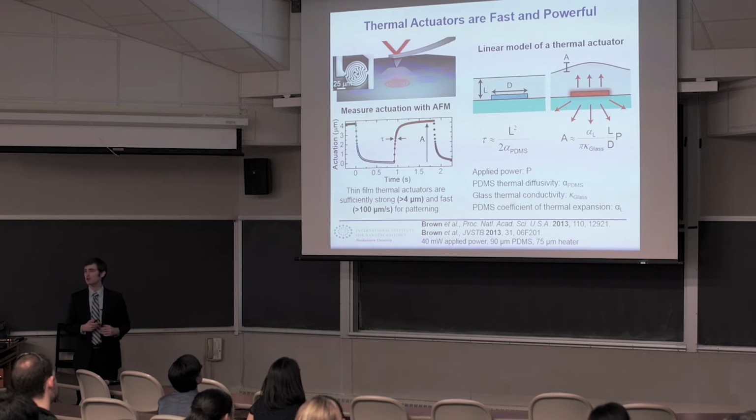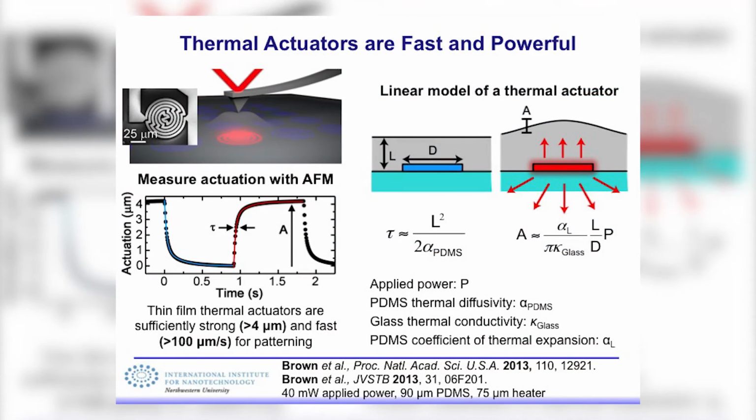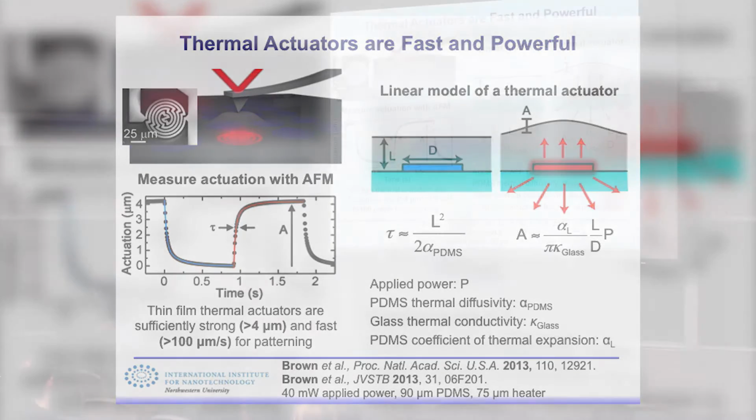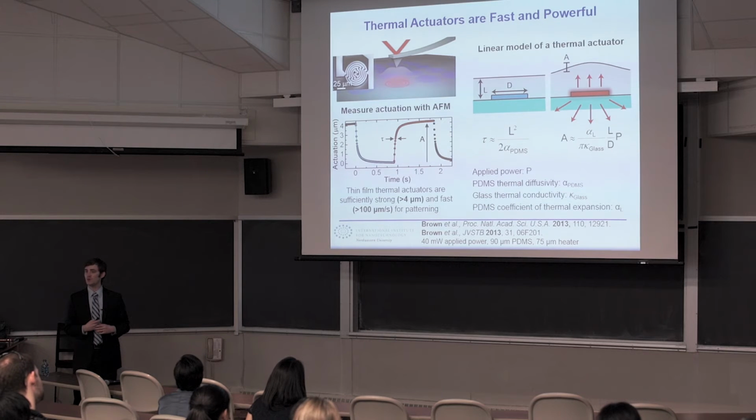And so we constructed a model to try to capture the phenomena using a simple linear heat diffusion model and linear actuation. And to give you a couple of summaries of this, this would, for example, predict that the time it would take to be actuated would have to do with the amount of time it takes heat to diffuse from the heater into the elastomeric film. And indeed, we find that matches very well with our experiments. So it's really just based upon the thickness of the film and the thermal diffusivity of the material.